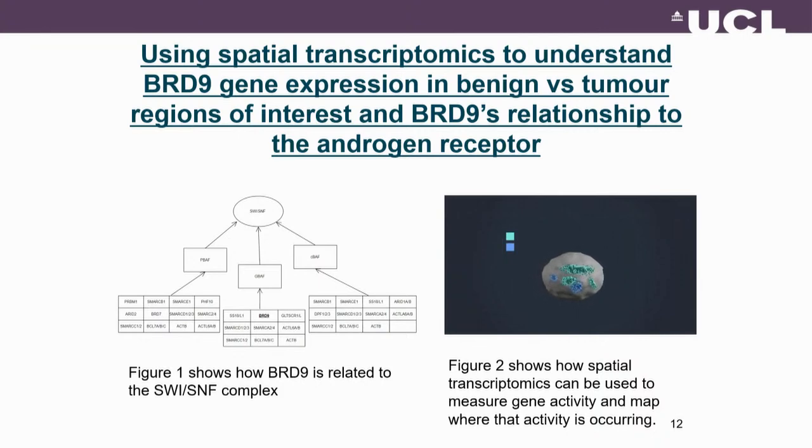The reason why the SWI/SNF complex is so important is mainly because it has been shown to be involved in androgen receptor-mediated transactivation. And funnily enough, in prostate cancer, there are actually intact SWI/SNF complexes, which means that you don't want there to be mutations for the prostate cancer to progress. So that's the main thing with BRD9 and spatial transcriptomics.